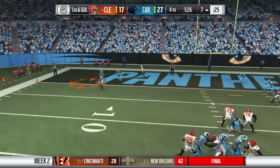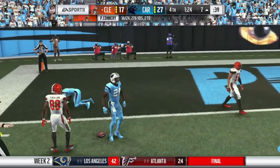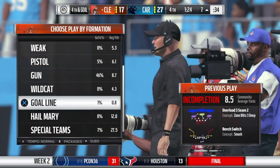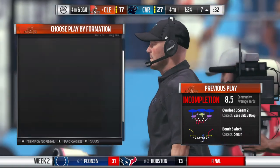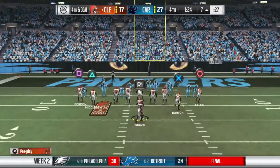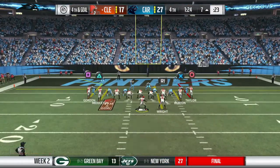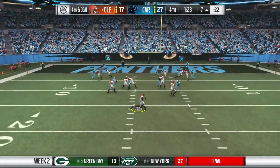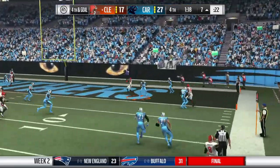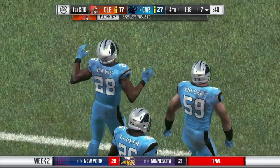Now a shotgun snap as they'll look to throw. And he couldn't hang on to it through the contact. Incomplete. Timing's crucial in any route thrown, but when you throw an out, so many things are going through the mind of the receiver. Catching the ball, timing it up with the quarterback. Are my feet going to get down in bounds? On that play, all those things going through his head might have caused him to drop it. They'll look to throw. Flush to his right. And no, it's incomplete. They can't hook up here on the foot.